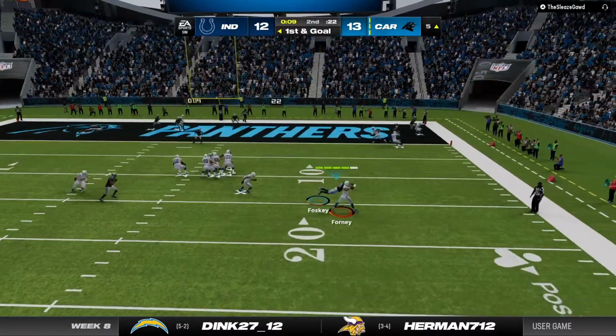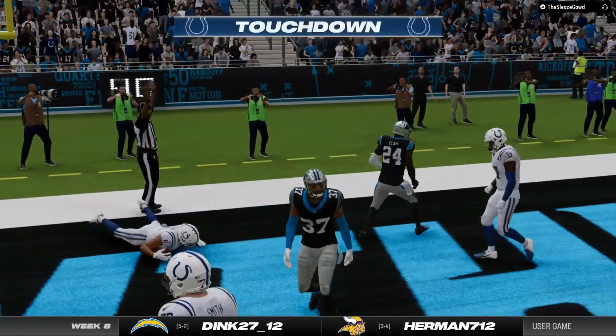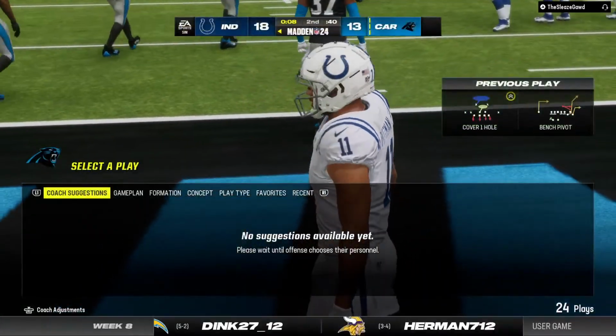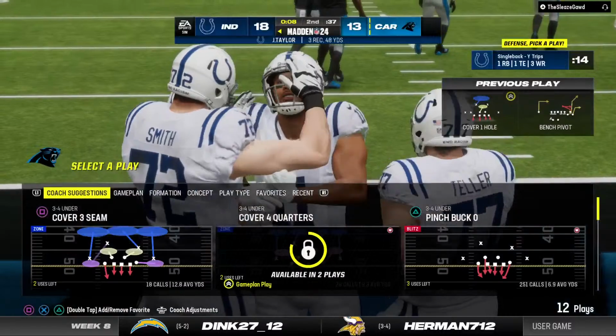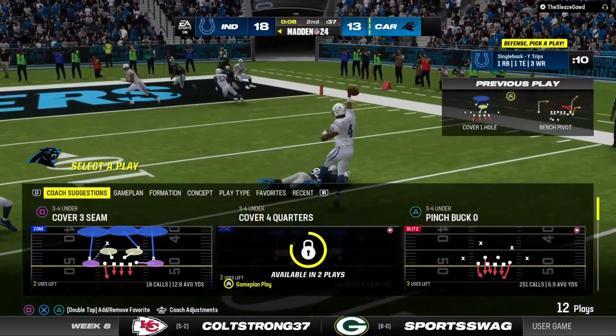Eluding the pressure, right. Got a man. It's Pittman, and he holds it in for the Colts touchdown. A great effort there in the final seconds of the first half. And the Colts have taken the lead here in the final stages of this first half.